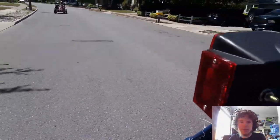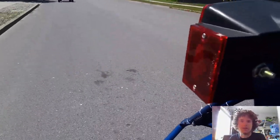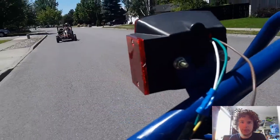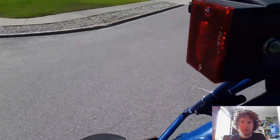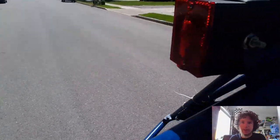Now, they've both been pretty reliable, but some of the issues we have come across, for one, the stock shocks on the front end, for whatever reason, on Marcus's, the strut actually bent, and so the whole shock bent, and so we had to replace them. Also, the stock airbox that comes on these is not the best. I would recommend replacing it with a pod style filter.